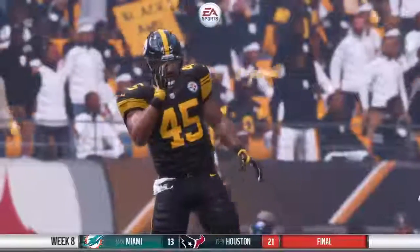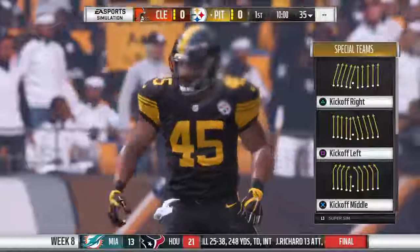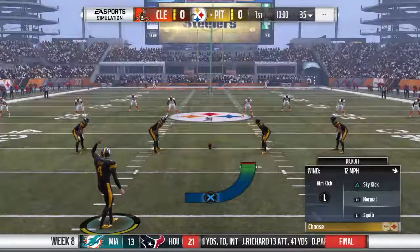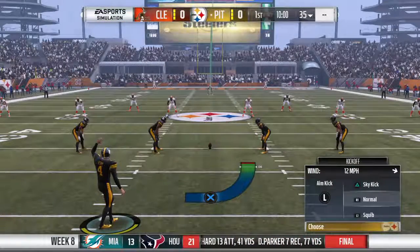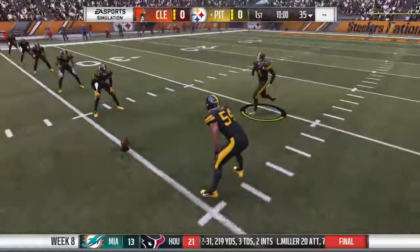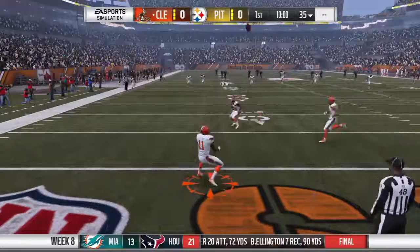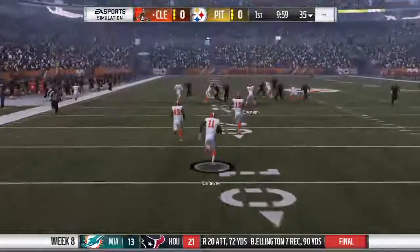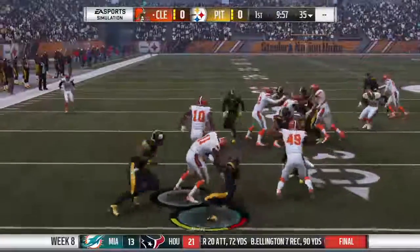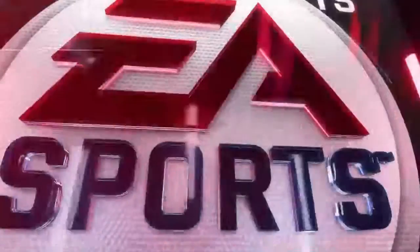Right at the convergence of the Three Rivers on Art Rooney Drive, we welcome you to Heinz Field in Pittsburgh, Pennsylvania. Today we've got a Week 8 matchup on tap here between the Cleveland Browns and the Pittsburgh Steelers. This is fielded at the goal line. And he'll take it past the 25 and up to the 28-yard line.